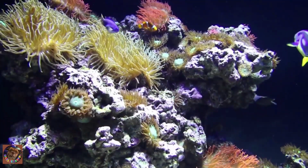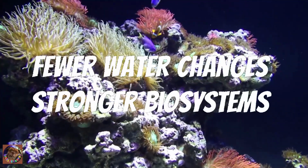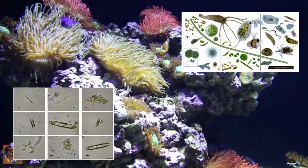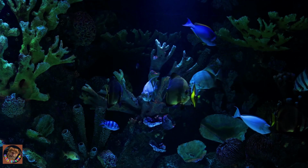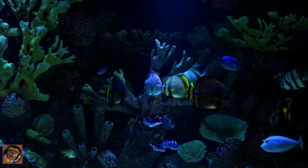Saltwater tanks get fewer water changes and are cleaner than freshwater tanks once the biosystem is established, right? Once you get that bio going, all the bacteria in there is perfect. The water's nice and clear, the fish are doing great, the pH is great, nitrates are down. Everything is lovely in your tank. Once that biological system is established, it's very, very few water changes.